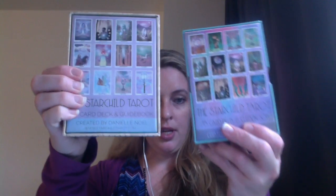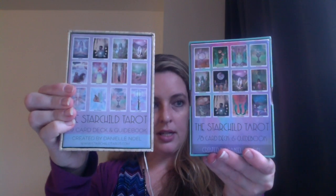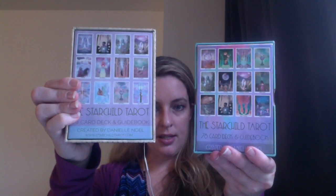The designs are different, and you can tell from the back that the Akashic edition has 79 cards, and the original Starchild Tarot has 78. So there's an extra card in the Akashic version. Akashic, I'm probably going to be butchering that.